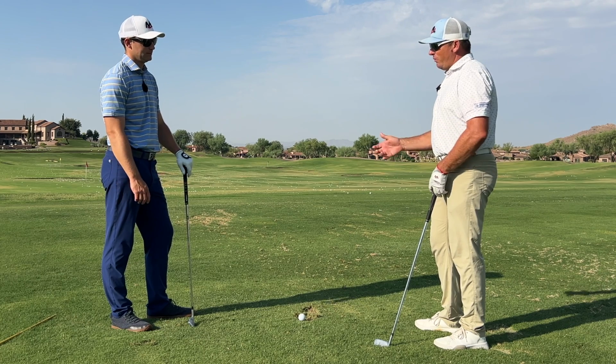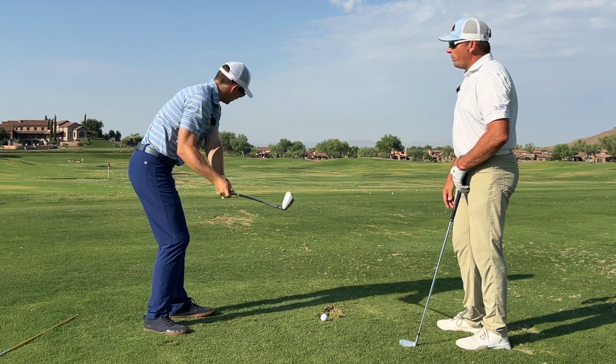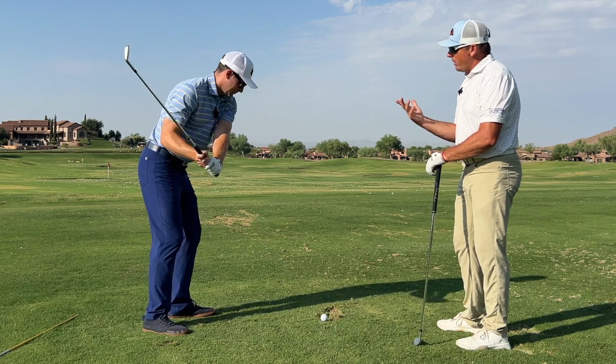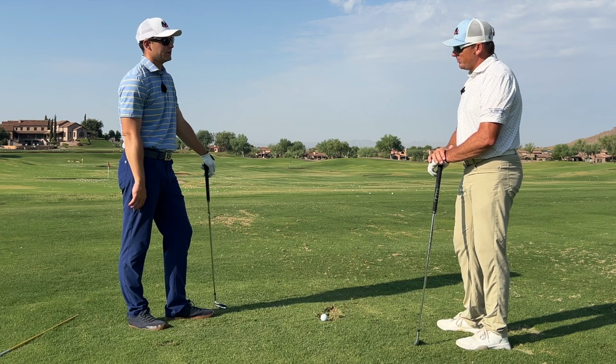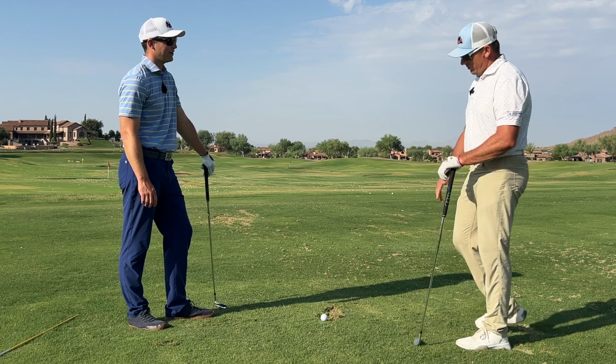You can't just, if you're an over-the-topper, getting your chest to open up might not be the right medicine. You've got to learn how to match the parts so that it all works. It's always a matchup, as we have found and said before.